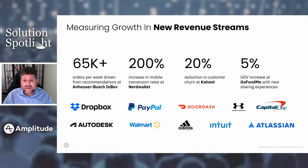And then last, the financial ones like GoFundMe, Capital One, GDV increasing with new sharing experience. When they love the experience of your property and the tests that you do are relevant and improve that experience, you get free marketing, you get earned media. And that's really the gold standard for measuring those new revenue streams.